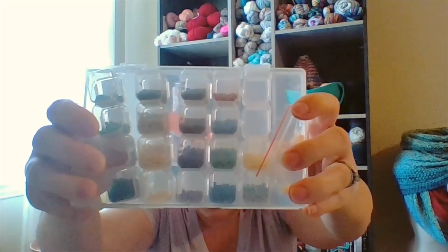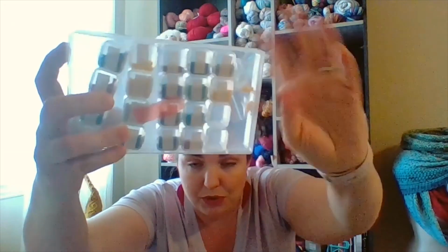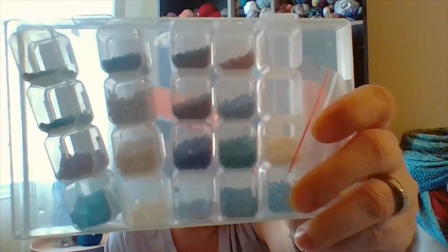And so you have all of your gemstones, and I have these labeled based off of what number they are. And then you just go and you just boop. It's super mindless. It's lovely.